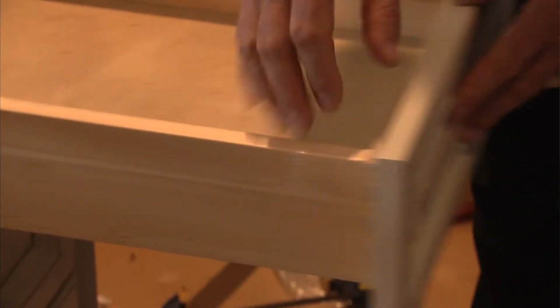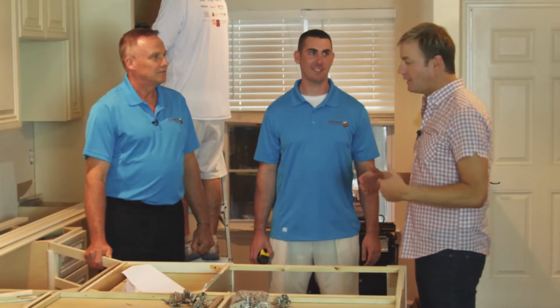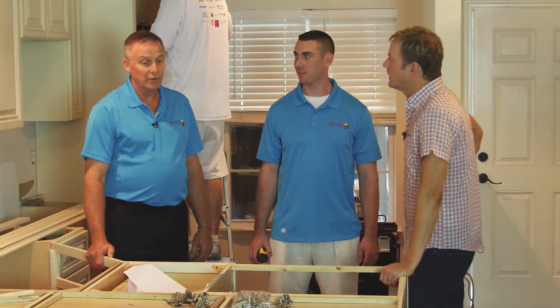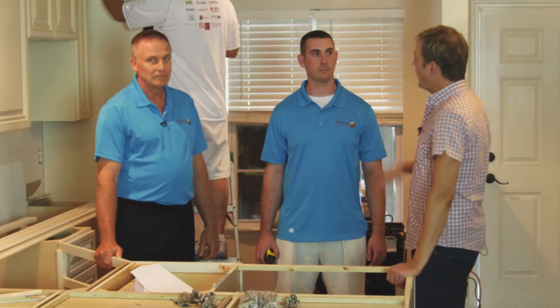Very nice, very nice. So with the solid wood construction, how long are these designed to last? And what kind of warranty do you offer? Great question. The cabinets, because they're all wood, last for a very long time. In fact, Choice Cabinet offers a lifetime warranty with our cabinets. Really? And how about installation?